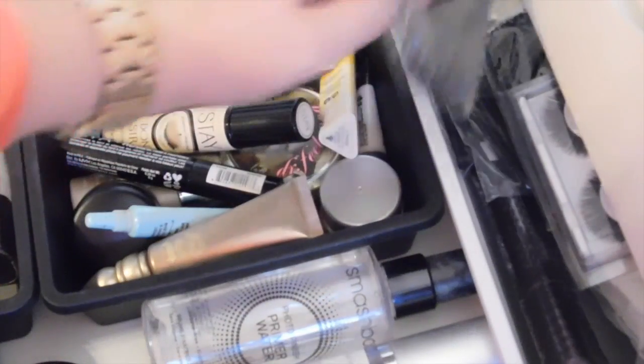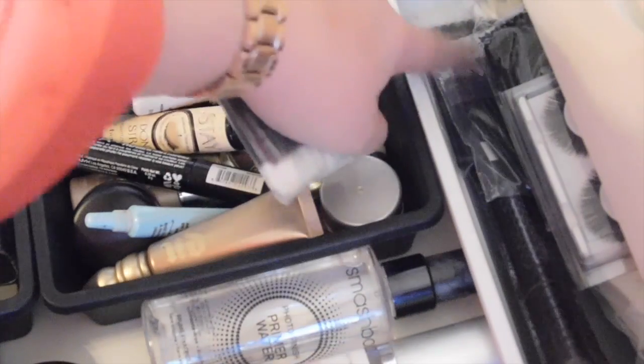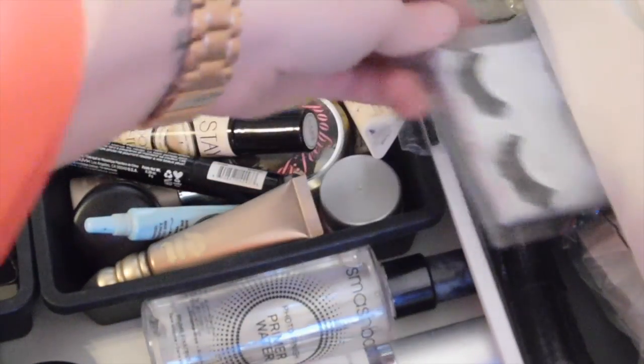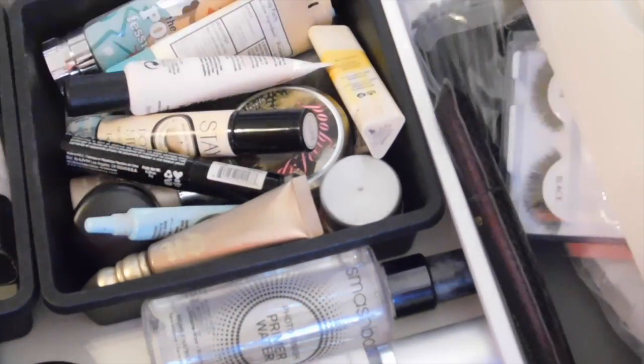I have lip applicators and mascara wands. And I have extra eyelashes, just things that I need to be sanitary. And then I have mascara.